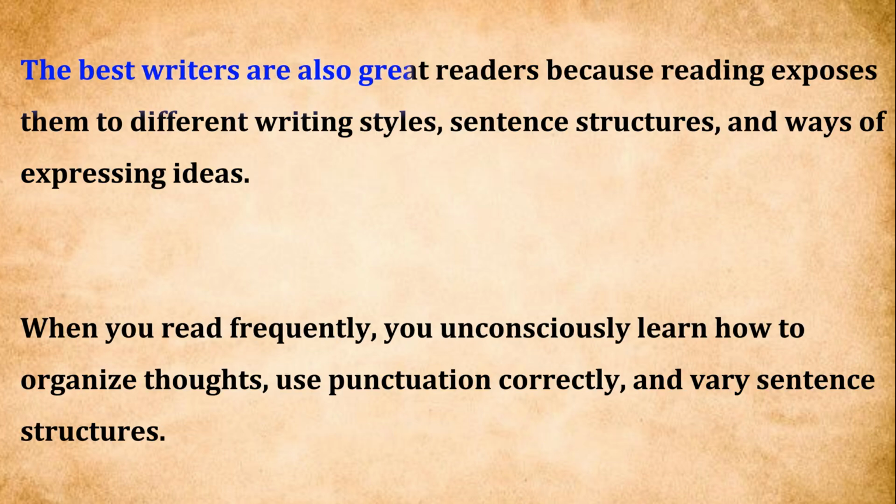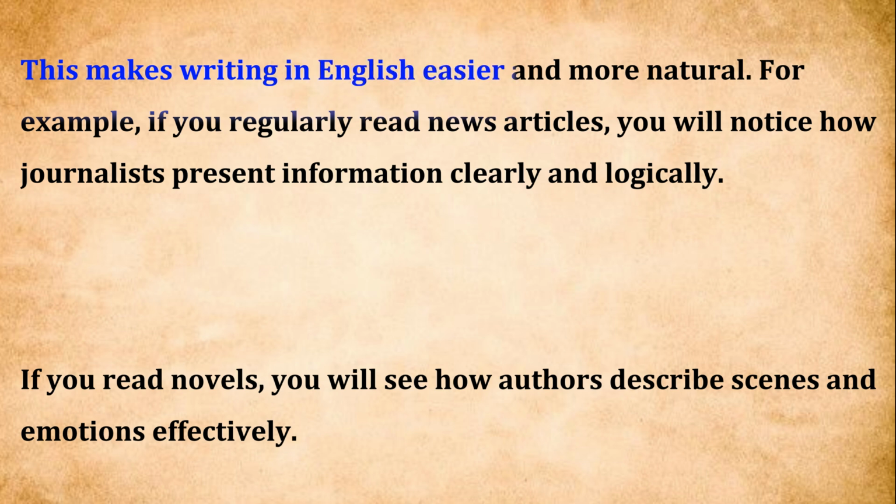The best writers are also great readers because reading exposes them to different writing styles, sentence structures, and ways of expressing ideas. When you read frequently, you unconsciously learn how to organize thoughts, use punctuation correctly, and vary sentence structures. This makes writing in English easier and more natural. For example, if you regularly read news articles, you will notice how journalists present information clearly and logically. If you read novels, you will see how authors describe scenes and emotions effectively.